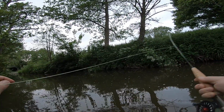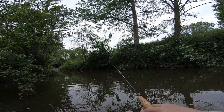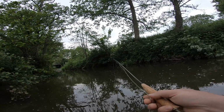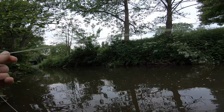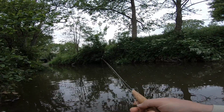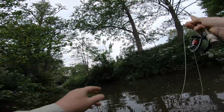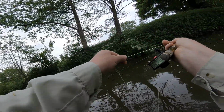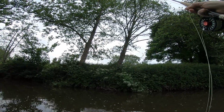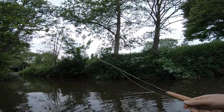Once again, it came up and took it when I sort of twitched it a bit. That's got to be takeable, isn't it, that fish up there? Got it. Not the one I was after. I stopped the cast because the tree was in the way. Still, it did take the Adams at least. Oh, and released. Perfect.